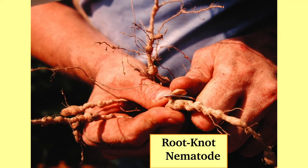There's nematode damage. Has anybody ever seen nematodes? Nematodes are unsegmented roundworms that feed on the roots of the plants. They cause the roots to swell, so the roots can't take up water and nutrients anymore. You can't see them with the unaided eye.